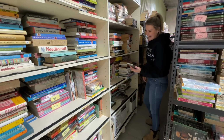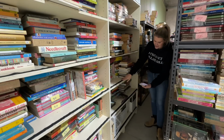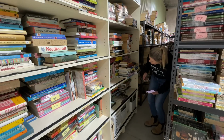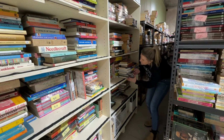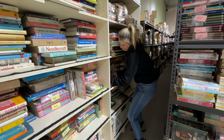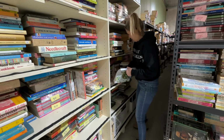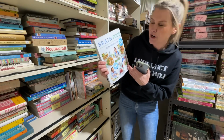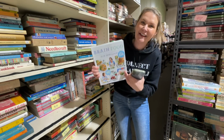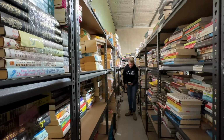Okay, starting the day off, we have got PP3. This is shelf PP, 1, 2, 3. We have got a book called Brain Food. Ah, there it is. Right down the bottom. Okay, Brain Food has sold for $19.99, and considering the recommended retail price was $20, I think it's pretty good to get $19.99 for a second-hand book. Win. Oh, next up we have some Mills and Boon.